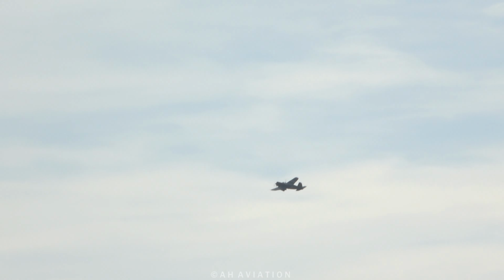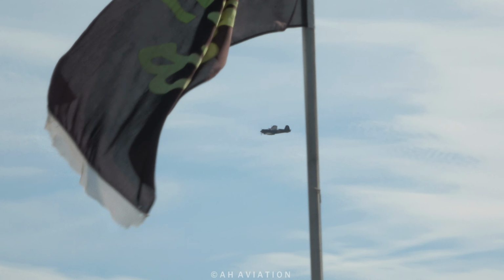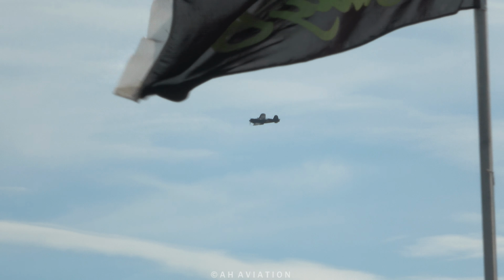This is an absolutely fascinating aircraft. Just like the RAF's expansion scheme in the mid-1930s, the Swedish Air Force was being built up at that time, but Sweden lacked its own aircraft manufacturing capabilities.